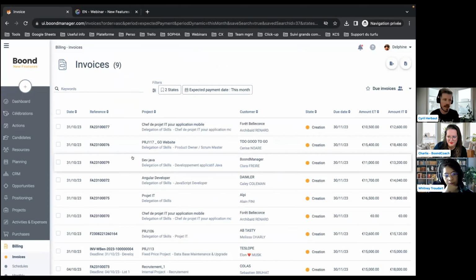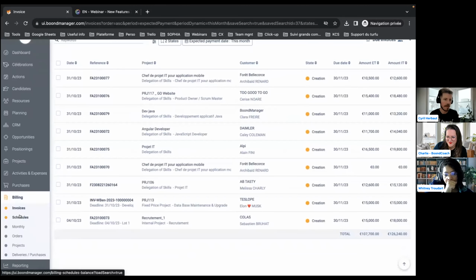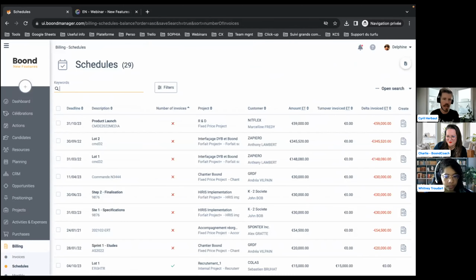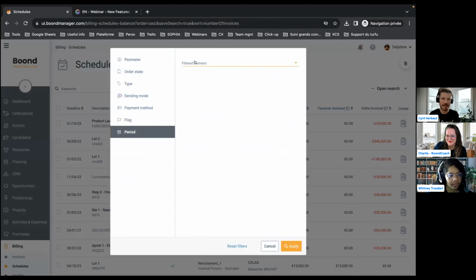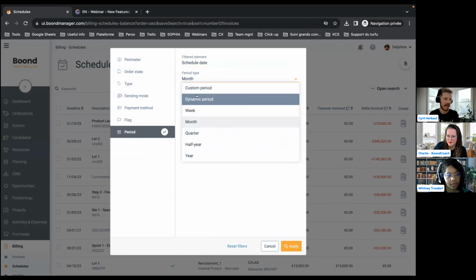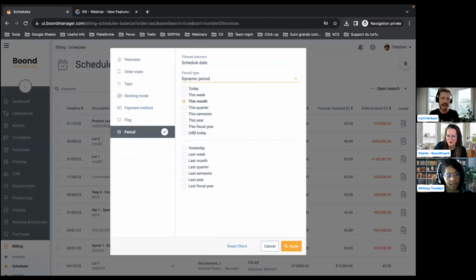All right, another example that I would like to highlight would be in the schedules view of the billing module. Here we have already created a saved search. Oh, no, sorry, we haven't created a saved search. I'm going to do that. And then what I could do here is just add a filter using the period, then schedule date, then dynamic period, and then choose until today, apply.